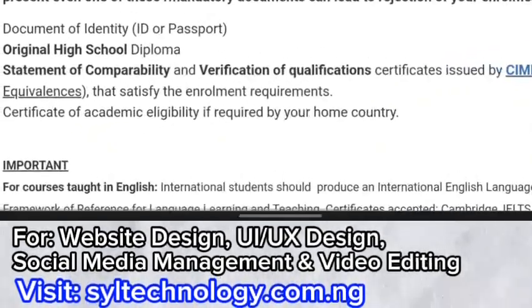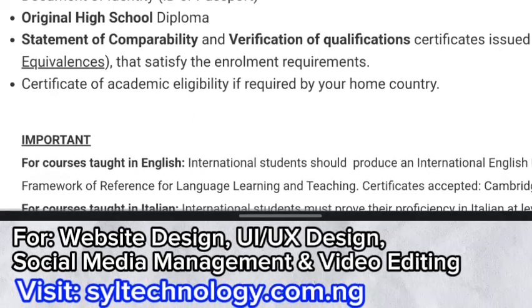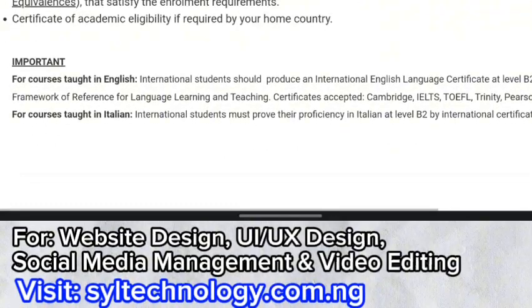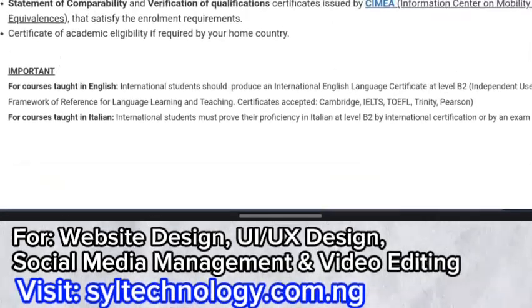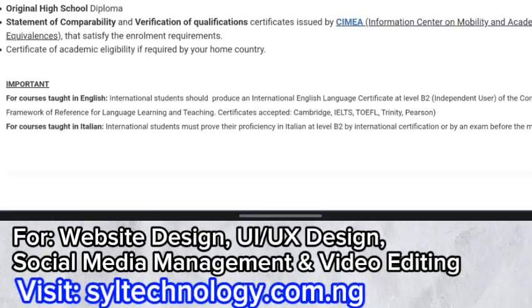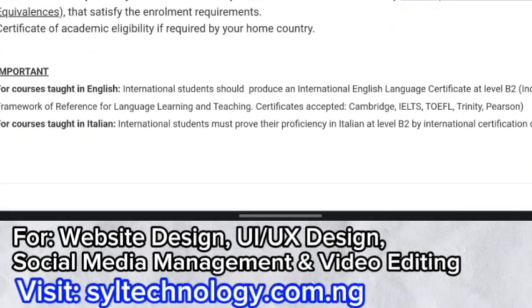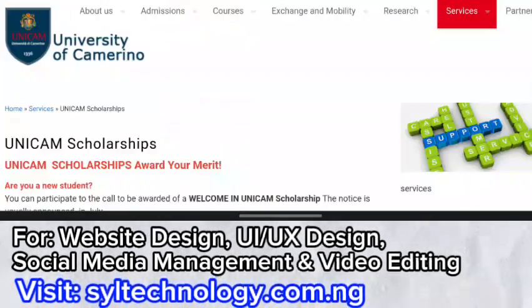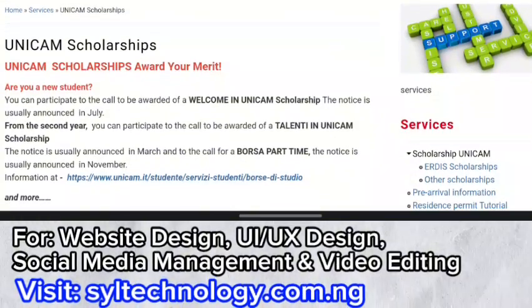Remember, you have to provide a copy of your international passport data page, your original high school diploma, statement of record, transcript of record, and your bachelor degree certificate. For those applying for courses that are totally taught in English, international students should produce an international English language certificate at level B2. Okay, so if you are using your WAEC, that will already stand in for that, and if you are using schools where the language of instruction was English, then you are also good to go. Remember, the deadline for admission into this particular school is towards the end of March.